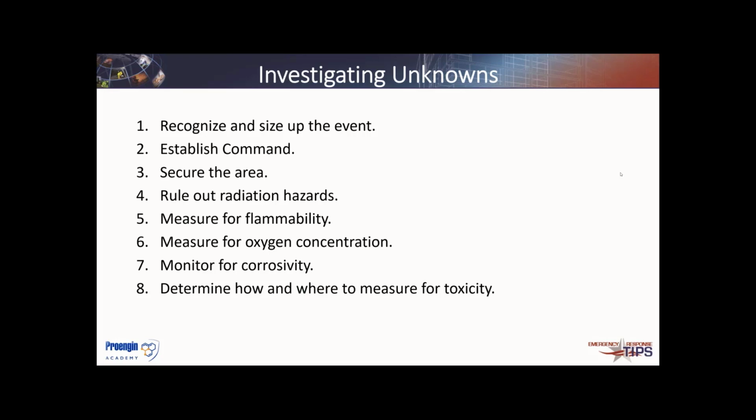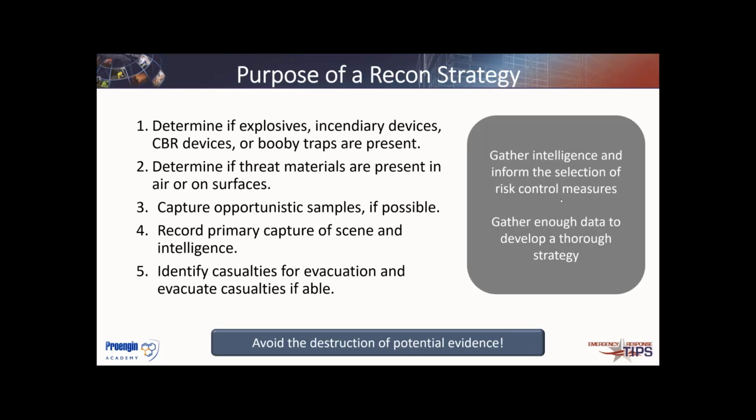Because when we're dealing with unknowns, we're very much coming at it from a risk-based approach, meaning we're going to figure out what the flammability, corrosivity, toxicity, and radioactivity are associated with the unknown and make our decisions accordingly, so that we can quickly get things in place and continue on that road for identifying the unknown once we've categorized and started moving forward. So when we start talking about the things we're going to talk about today, it's really about that reconnaissance strategy and really making sure that we're gathering the information we need to employ proper risk control measures and making sure that we have a strategy before we go downrange.